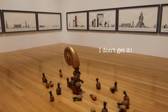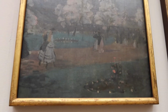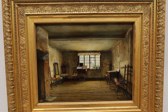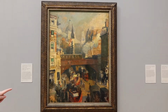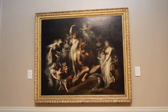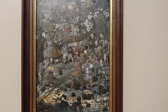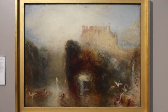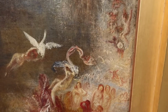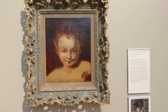There are some things I feel were meant to be in the Tate Modern. I don't know if this is a permanent exhibition, but they had this room full of fairy paintings. So as you can imagine, this was one of my favourite rooms. And it was so nice to see paintings that I've seen in several books on my bookshelf.